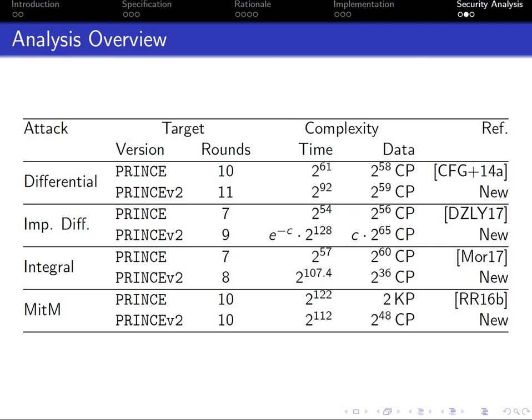In summary, PRINCEv2 is at least as secure as Prince against various dedicated attacks and provides better generic security. Note that for attacks in this table, except for the meet-in-the-middle, the attacks on Prince apply to Prince version 2 with similar complexities and vice versa. However, the complexity of the attacks listed for Prince version 2 is higher than permitted by the Prince security claim.